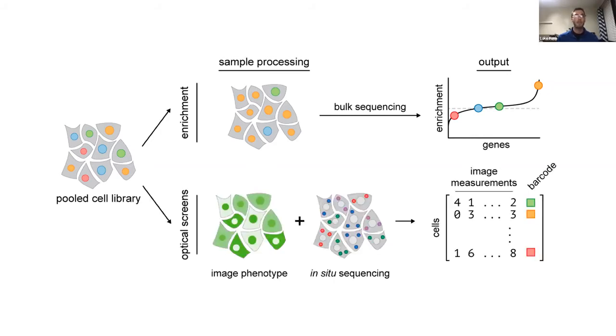On the bottom, I'm showing a new technique we've developed in the Blainey lab where I work. In this case, the cell phenotypes are measured using microscopy, and after measuring the cell phenotypes, we use a process called in situ sequencing, where we sequence in place in each cell a DNA barcode that tells us which gene was perturbed in each individual cell. The advantages of this approach are that, one, you can measure a wide range of different phenotypes, not just growth phenotypes. And also you get single cell information, so you know how each individual cell responded to the perturbation.